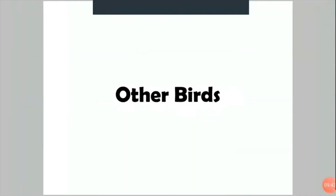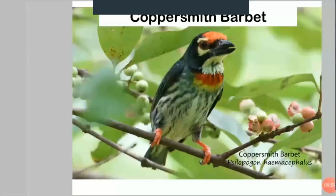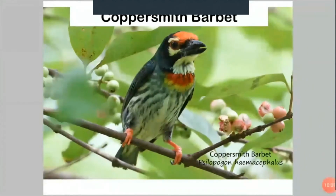Okay, some other birds that can also be found in the reserve. This is the Oriental Pied Hornbill, the only hornbill that can be found on Singapore Island. He used to be extinct, but now he has made a comeback and is doing quite well. This is a Coppersmith Barbet, a very attractive little bird that always makes the tonk tonk tonk sound.